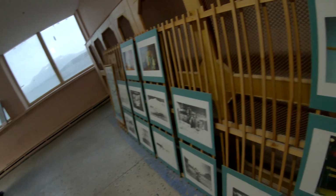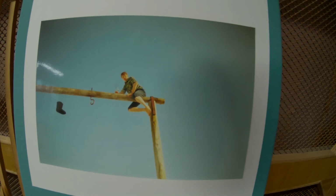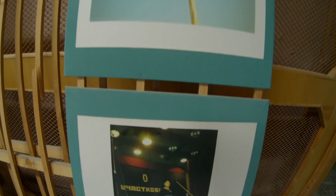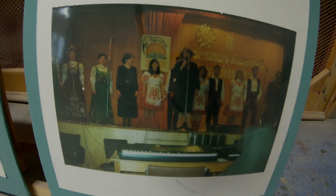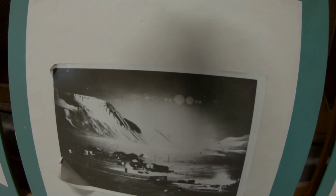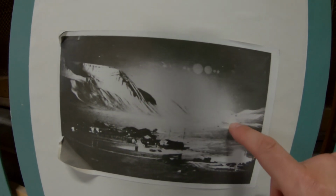Up here we have some old pictures, probably from the times when Pyramiden was still an operational mine city and people were living here normally. We see some guy climbing. Paul, I'm not sure what he's doing, if he's trying to get the shoe. A woman singing. A whole group of people during some kind of celebration. Here we got a really old photo, and I think back here is where the glacier is. So you'll probably be able to see it in some other shots.